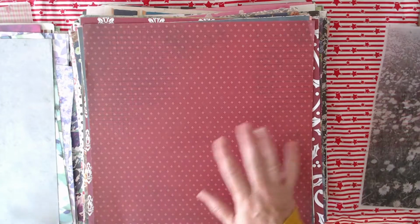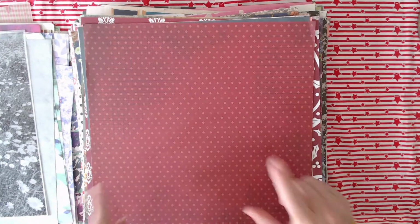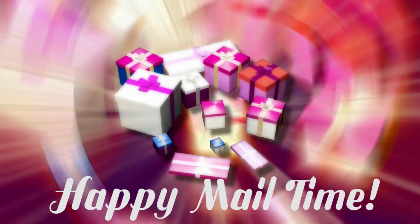Right, I'm going to put these away now. We'll have a little look. Ooh, move that over there. Right, I'm going to put these away, have a little look at something else, and then come back to the papers.